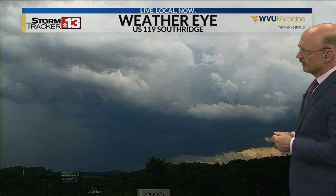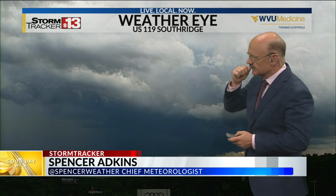This is the regular weather slot. You just saw some lightning right there. Here is our severe thunderstorm, and this really has some teeth. Look at the immense amount of rainfall coming down. So what's going on today?